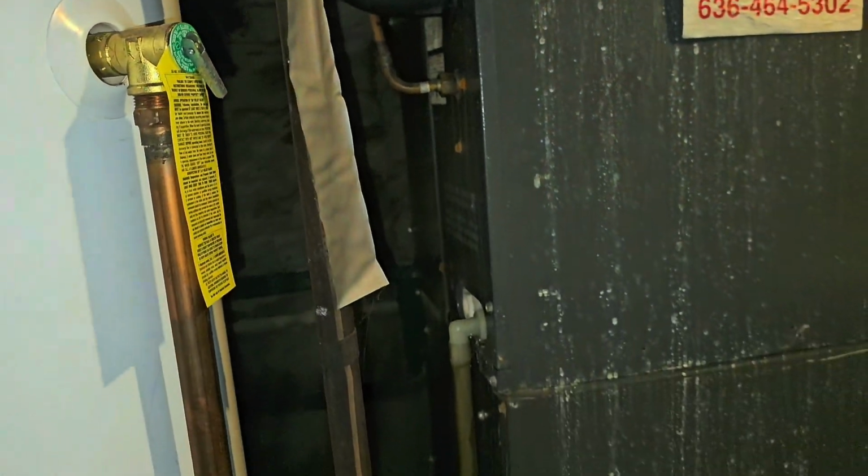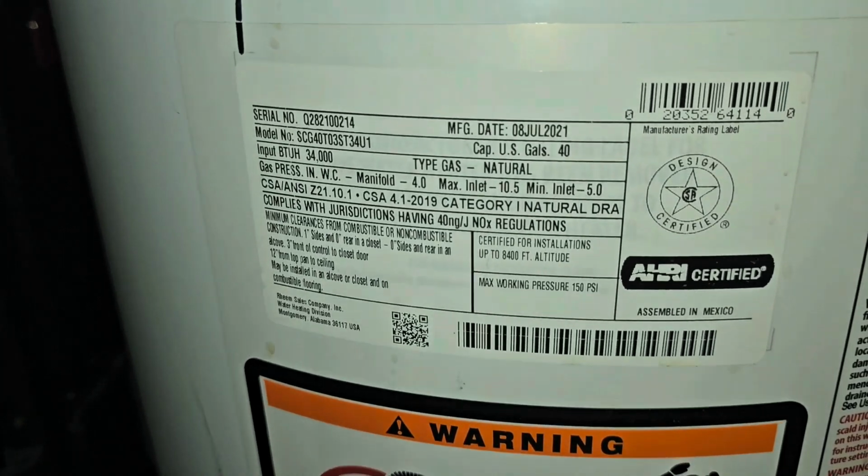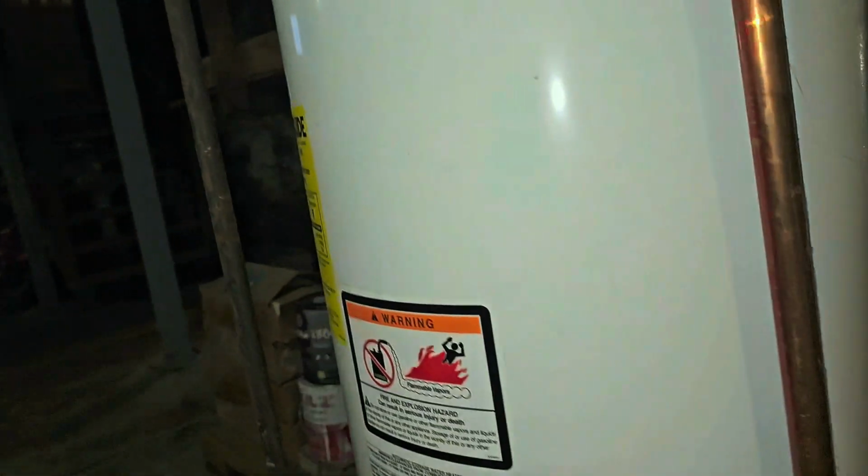Okay, so this unit looks like it's from this century, but it needs to be cleaned. Hot water tanks, they look like they're from this century as well.